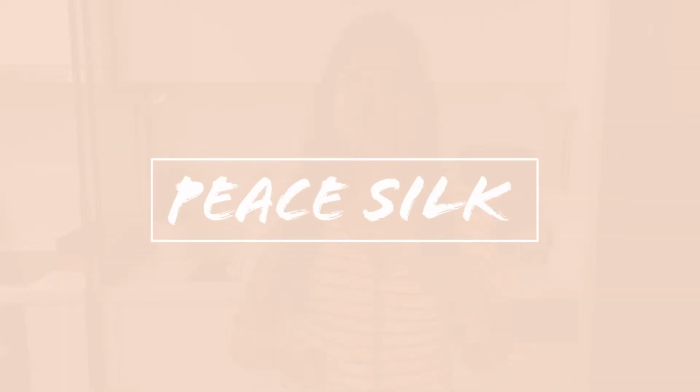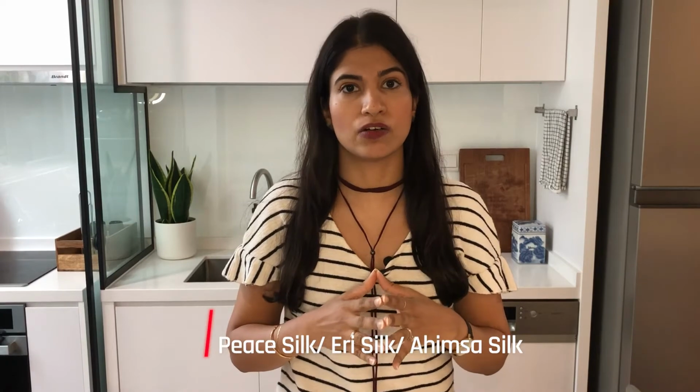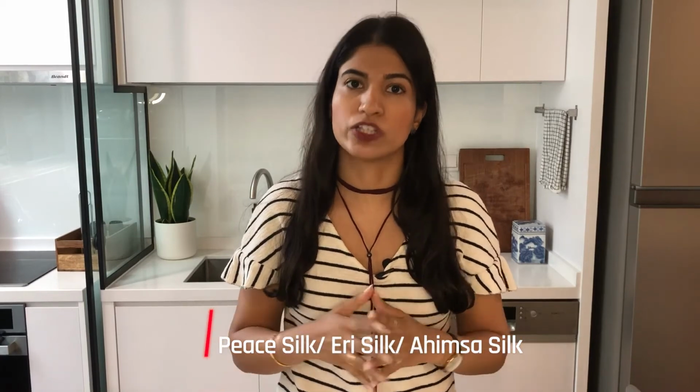Another thing that's come into the market is peace silk. So I won't really be talking about peace silk here, but it's also produced by silkworms, but the cocoon is left behind as the moth escapes, which means that the worm itself is not boiled in the process of making silk. This is referred to as peace silk or Ahimsa, and usually comes from India in the Assam region. So that's something you might want to check out.